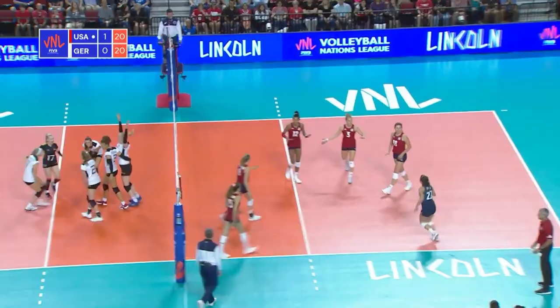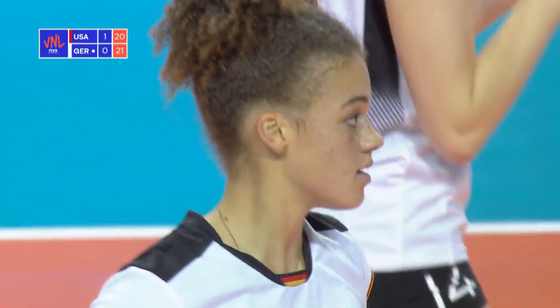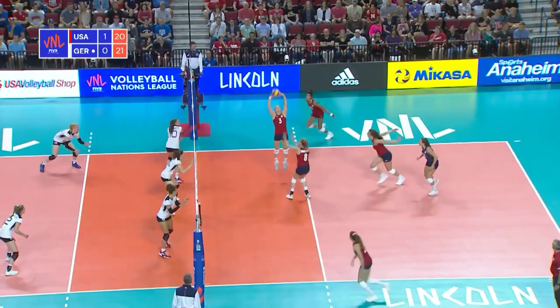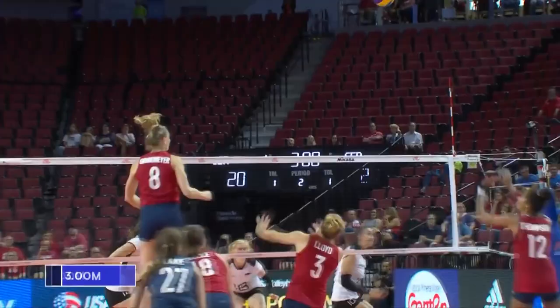With an equally good spike for Germany to give them back the lead on side out. Oh, another belter from Thompson. Works really well on the ball about a meter off the net. Top of the antenna, in she comes. No one's going to stop that. She's well over the top of the block.